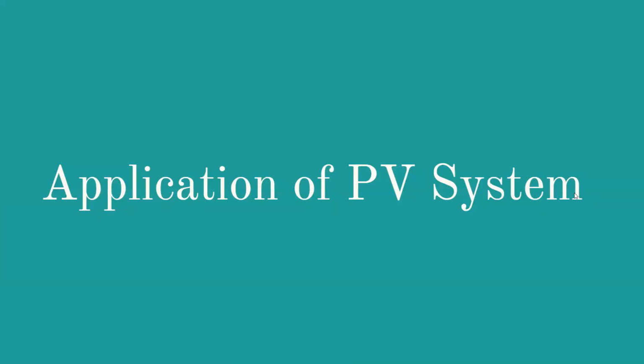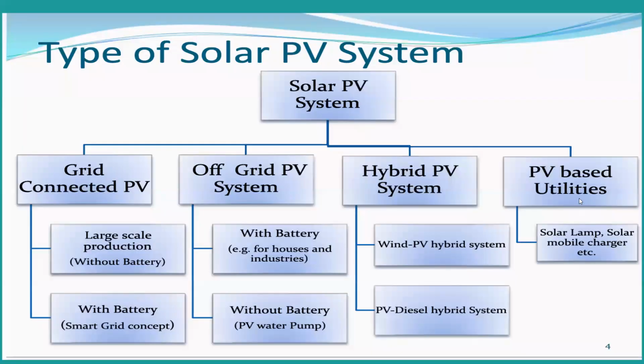So I'm going to talk about the applications of PV systems. We have different types of solar PV systems: grid-connected PV systems, off-grid PV systems, hybrid PV systems, and PV-based utilities. These systems can be used for different reasons. The grid-connected PV system can be used for large-scale production, with or without batteries. The off-grid PV systems can be used with or without batteries as well, in houses and industries and for things like PV water pumps. The PV-based utilities can be used in solar lamps, and the hybrid PV systems can be used in diesel hybrid and wind PV hybrid systems.